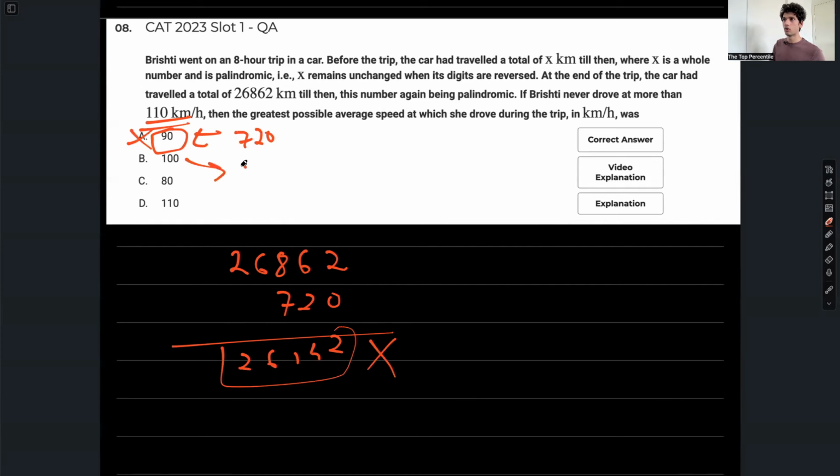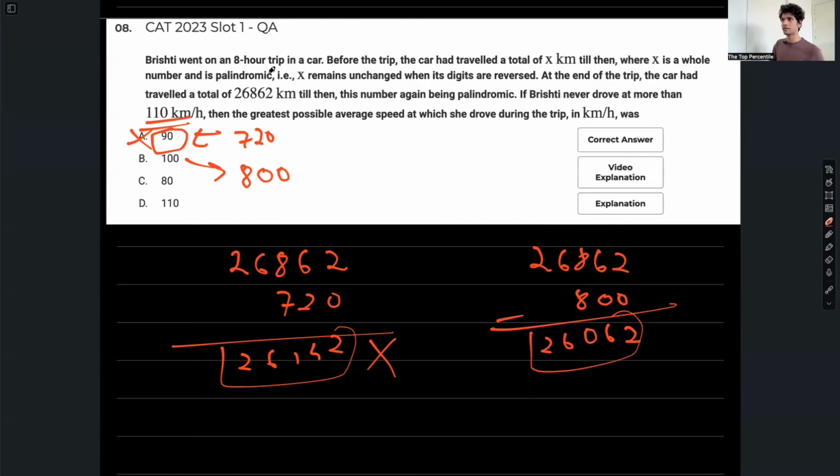For the next option, she's traveled 100 kilometers per hour for 8 hours, so that's 800 kilometers. I'll again write 26862, and this can be done mentally again. I have shown you in the video on Instagram how to do it, and you get 2062, and that is a palindrome. So she starts in a palindrome, and the end of the trip, it is also a palindrome. That's the only answer that should satisfy. We mark option B. That's plus 3 again, and you are on to the next question.